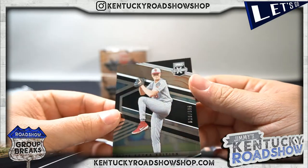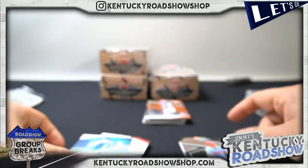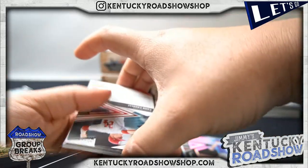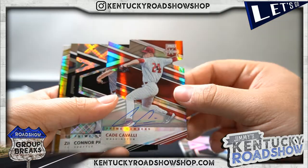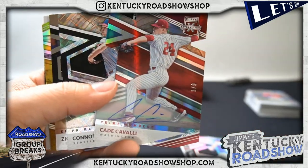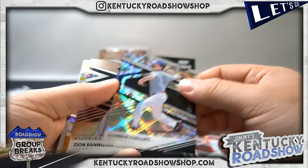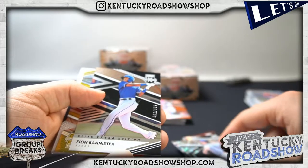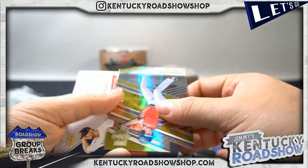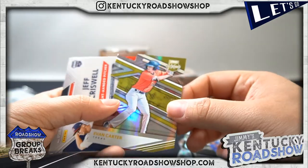Dane Acker for Oakland, out of 999. Tyler Keenan. Alex Santos for the Astros. Cade Cavalli, out of 9. Look at that. Connor Phillips, out of 190. Zion, out of 999. Zion. Evan Carter. A sweet picture. To 10. A cheap card.